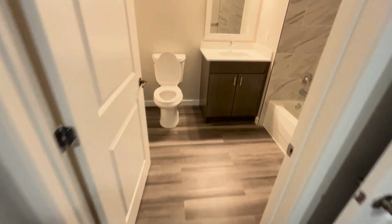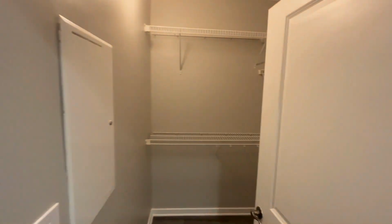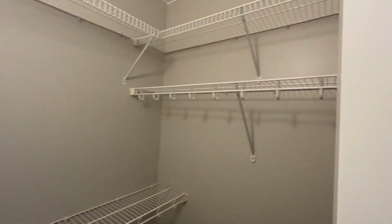The washroom was okay, just normal, nothing fancy, but they managed to fit in a tub, which was really nice. And the room had a walk-in wardrobe, which was huge. The bedroom was spacious as well, so we applied for this apartment, and we were submitting our final application and it was gone. Somebody else applied for it and got it, but we didn't get it.